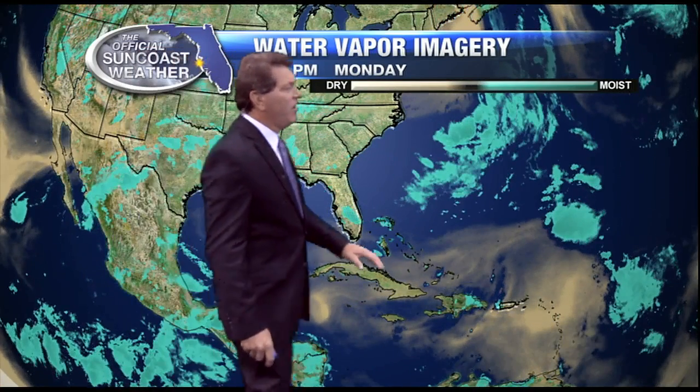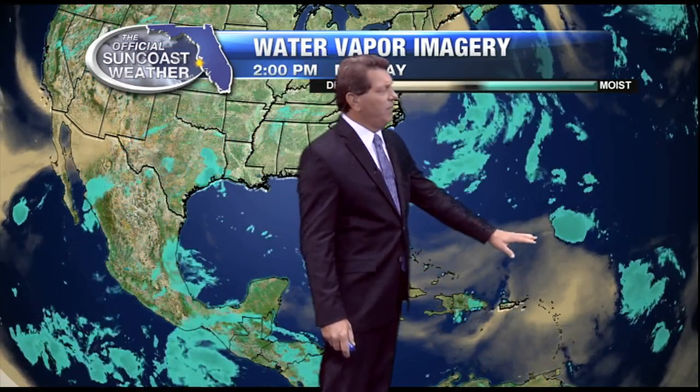And with all this dry air in place, it was good news for Fiona. Fiona is now weakening and continues to weaken. It's down to a tropical depression now. This is the other system that's battling that dry air too out ahead of it. This one we'll have to watch very closely over the upcoming days. We'll talk more about that in a bit.